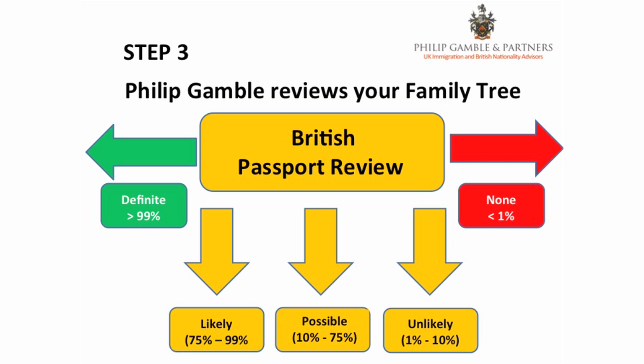The first is none, where Philip believes that you do not have a claim. The second is unlikely. The third, possible. The fourth, it's likely, and you have a strong claim. And finally, you have a definite claim, what we call a standard route to British nationality. Based on the answer that you get to that British Passport Review, you can move on to our 4th step.